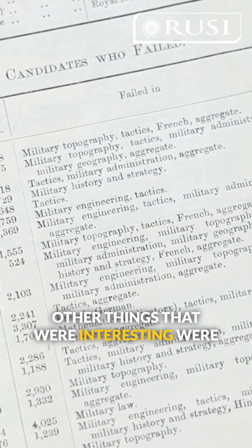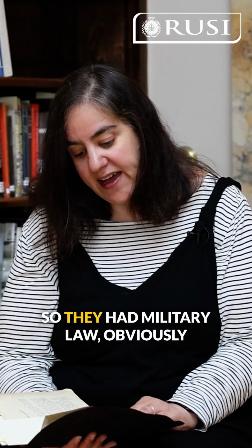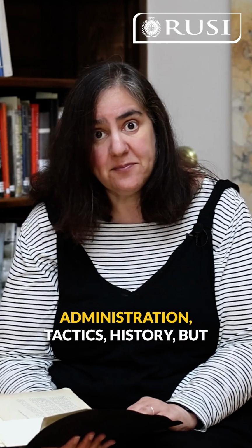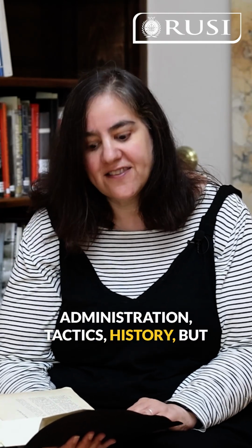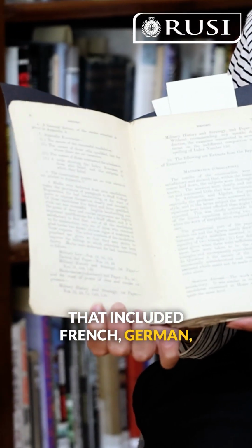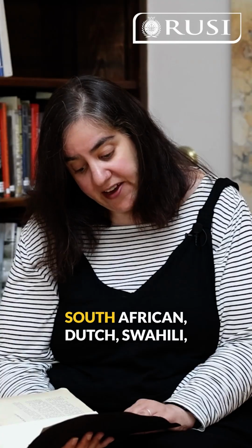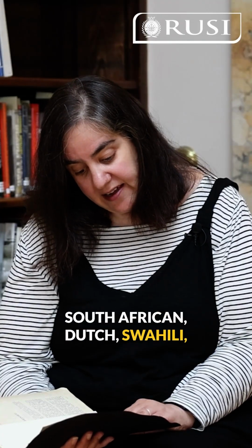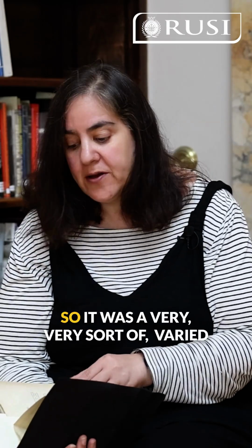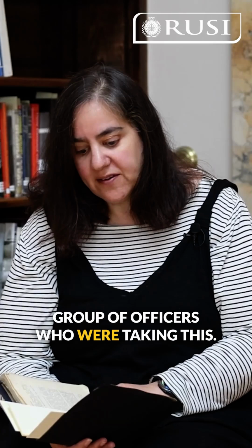Other things that were interesting were what they actually were tested on. So they had military law, obviously, administration, tactics, history, but also there were those taking languages that included French, German, Russian, Hindustani, Dano-Norwegian, South African Dutch, Swahili, Chinese and Persian. So it was a very, very varied group of officers who were taking this.